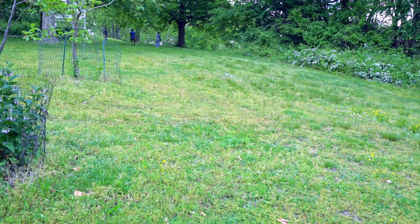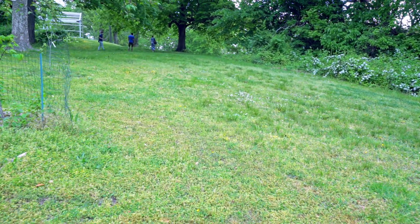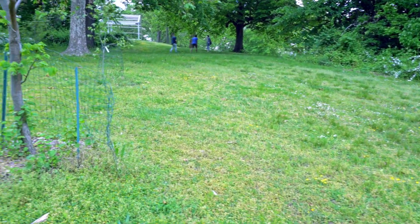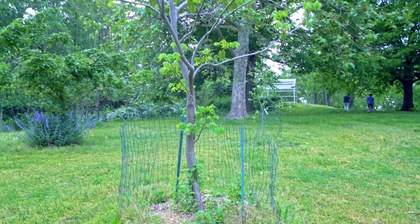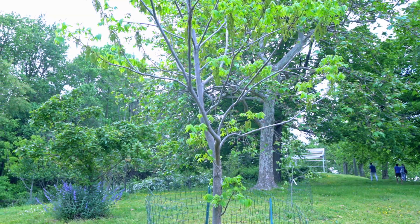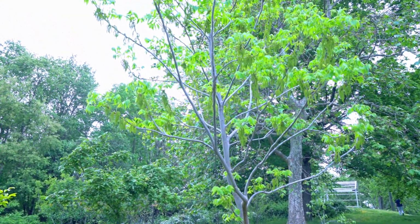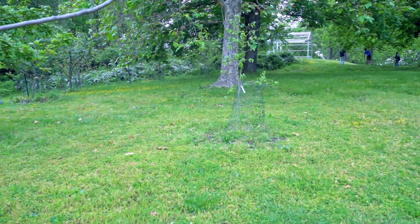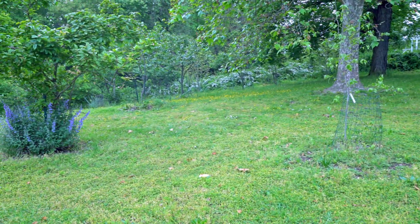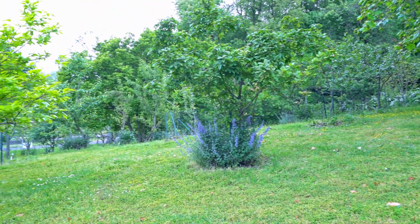One of these trees, oh gosh, what is it called? Medlar. One of these trees is a medlar, which is like a medieval fruit, which is really interesting. You have to wait till it's almost rotten, and then you eat it. And see, they have the little plants at the bottom for the pollinators to pollinate the orchard. So that's why the plants are there.